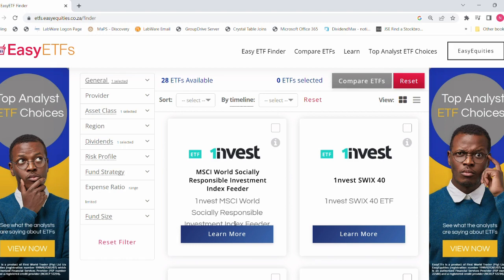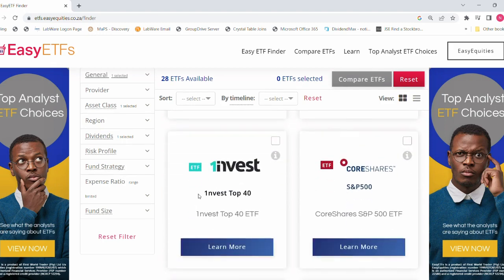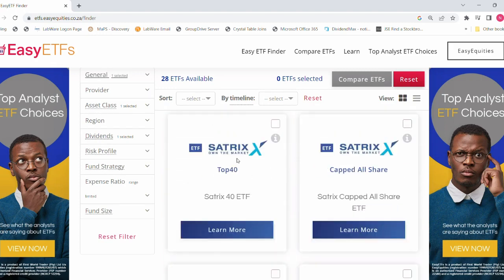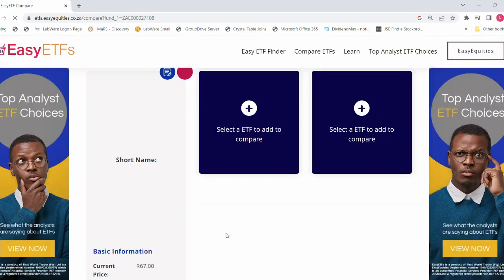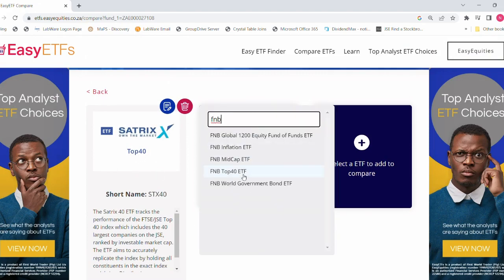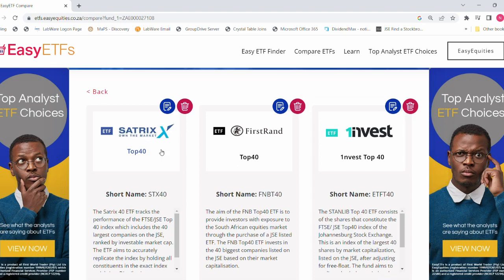So let's say you want to invest in a top 40 ETF. There are so many of them. There's this One Invest top 40, First Rand top 40, Satrix top 40. So how you choose is you need to compare the expense ratio of those ETFs. So let's start with Satrix 40. So you click where it says learn more, select compare. So I'm going to compare Satrix top 40 against FNB top 40. Here we go. And let's also compare it with the One Invest top 40. Here we go. So it compares side by side.